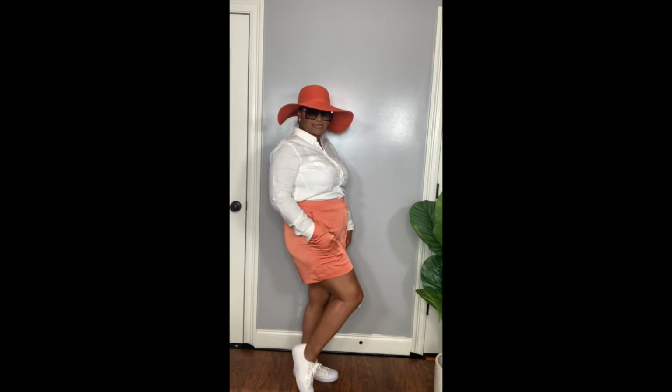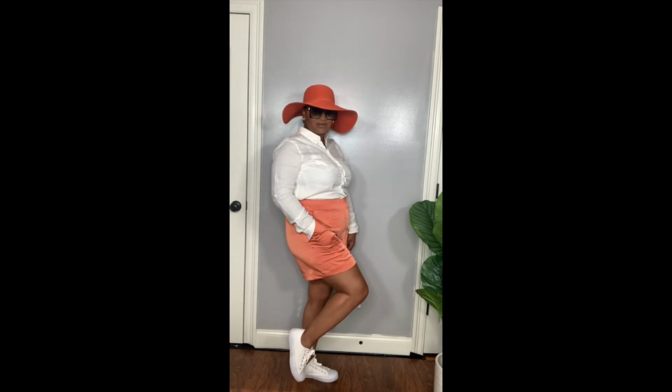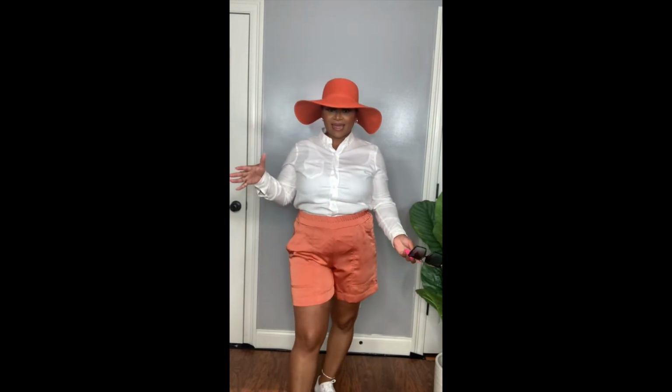Yes, you guys. So I love how everything looks. Of course, if you don't care for shades, you can take the shades off. If you don't like the hat, you can take the hat off and just wear your ponytail or slick your hair back, whatever you like.